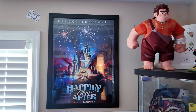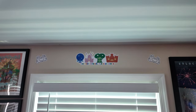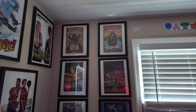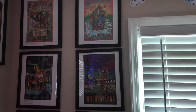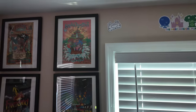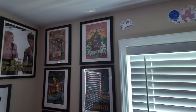Like I said, that's my favorite show, that fireworks show that Disney does. The Most Magical Place on Earth sign, along with the two little Mickey hands. And then here on the bed, I get to look at all of my favorite rides and shows from Disney, which is awesome. So you got Fantasmic, you got Rise of the Resistance sitting back there, Splash Mountain, Pirates of the Caribbean, just some of my iconic favorite rides from Disney, which is awesome.